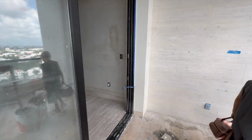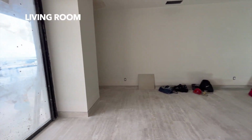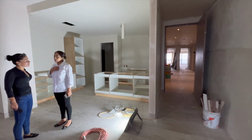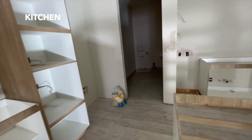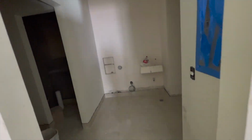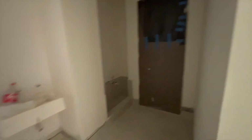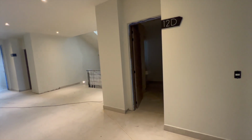So, and living room. Kitchen. They already built. Cool. Here we go. And this room for maid housekeeping. Oh wow. Nice. This is a public area. Our neighbor. 1, 2, 3. And us. 4 flats on the floor.